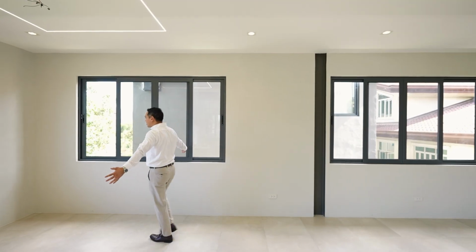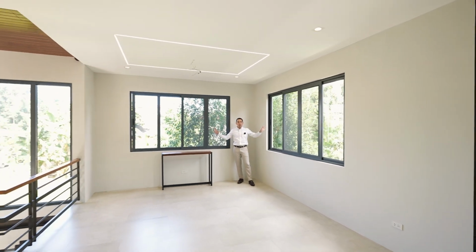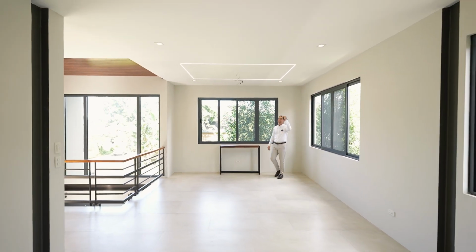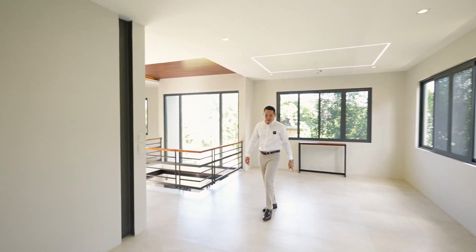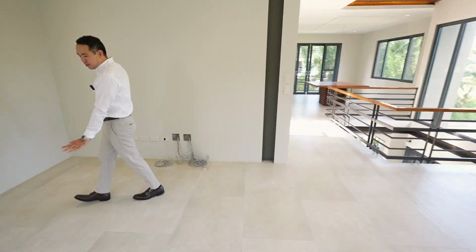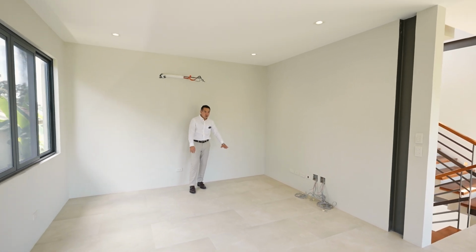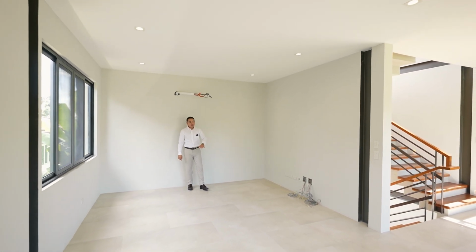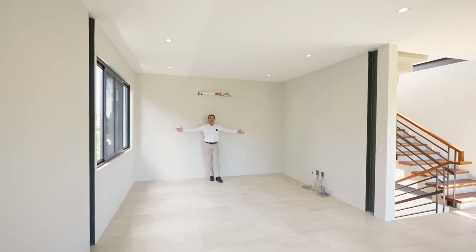Check out how spacious this entire area is. Large windows, lots of natural light, high ceiling, LED lighting right here. Flooring is large format tiles with a nice sort of matte finish. And at the same time, it complements the aesthetic very well. And this is great for entertaining guests.